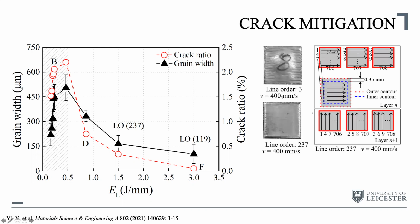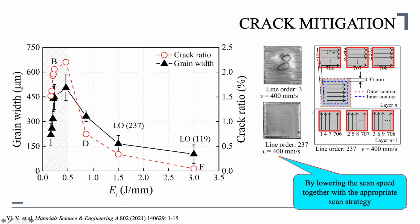However, if you use a very low scan speed to increase this line energy input, you will also have an uneven top surface. And this potentially increases the chance of other types of defects, such as the lack of fusion defect. So what we did here is we combined this scan strategy, the so-called high line order, with this lower scan speed, and we can successfully get this even top surface as well as the crack-free microstructure.